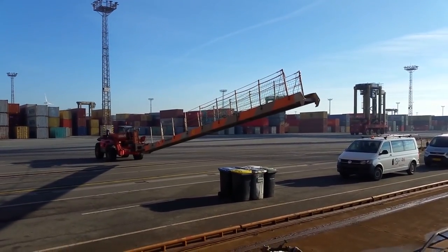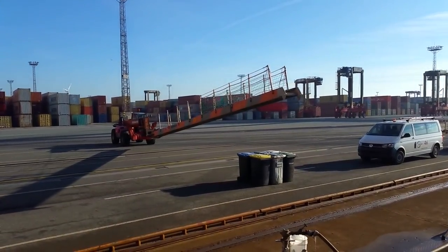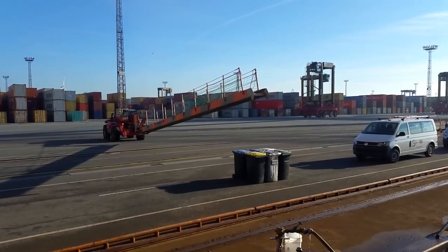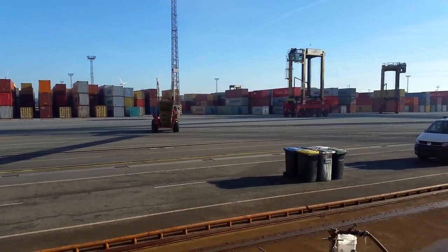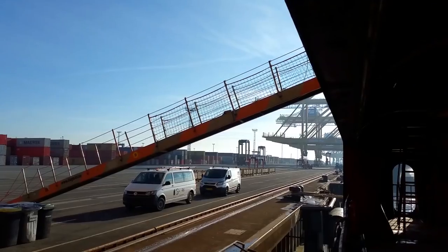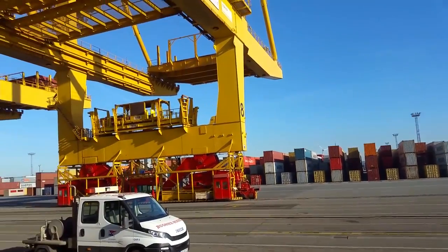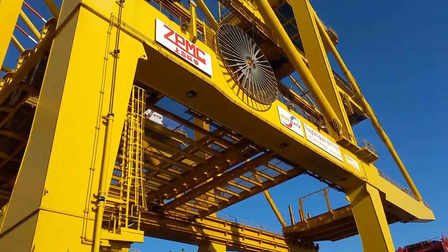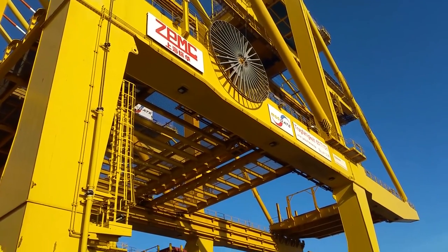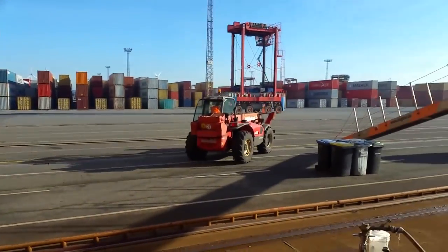That's the brow, how we get on the ship right there. Maybe they're gonna move it, it looks like. Maybe the cranes need to get somewhere. So they'll probably put it somewhere else. Okay, the brow is back. What happened, guys? There goes the tractor. The crane had to move past where the brow was. So he just had to move it so that he could get by.